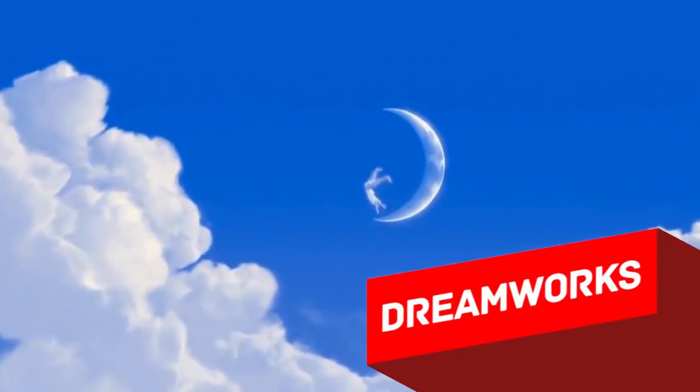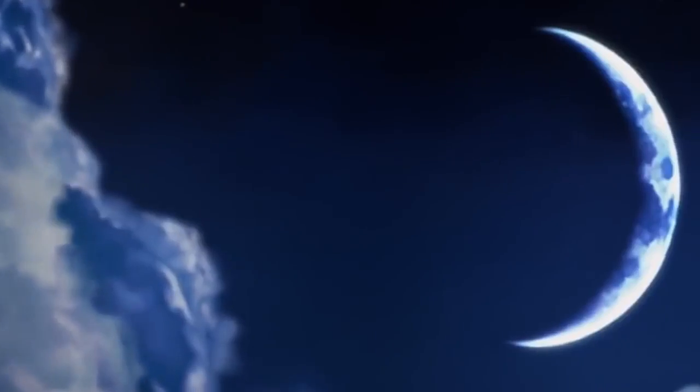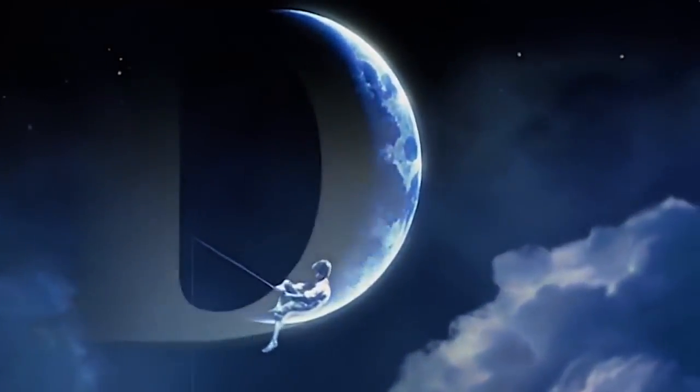DreamWorks. One day back in 1994, three brilliant people got together. Director Steven Spielberg, Disney director Jeffrey Katzenberg, and music producer David Geffen. They decided to create a new film studio that's now known as DreamWorks. We associate the company's name with the fishing boy of the logo. Yeah, the one sitting on the moon. But the original idea was actually slightly different.